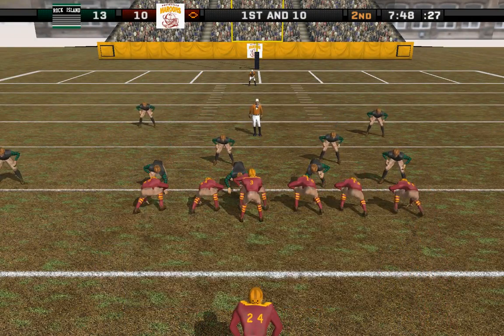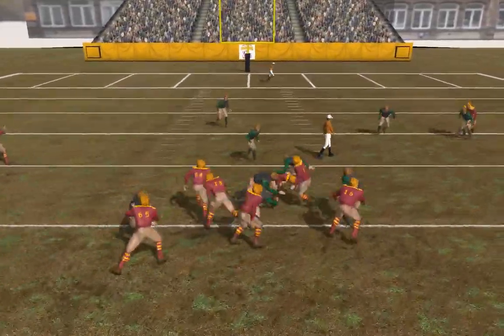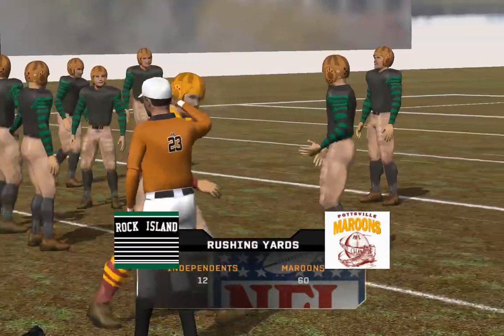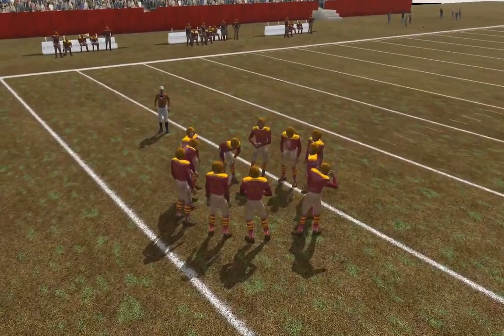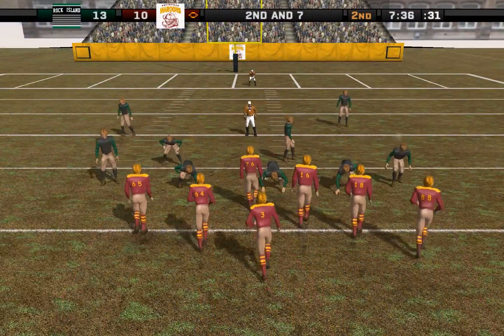Number 66 is there for the tackle at the 23-yard line. When you're running the ball in the first half, you're trying to keep the defense honest. But if you're only getting gains like that in the second half, then it puts more pressure on your passing game. And a pickup of about two.